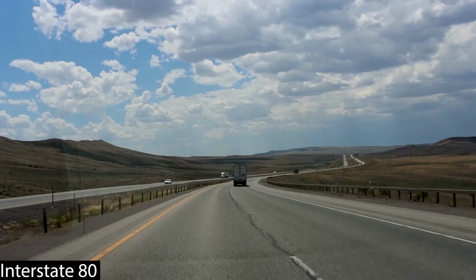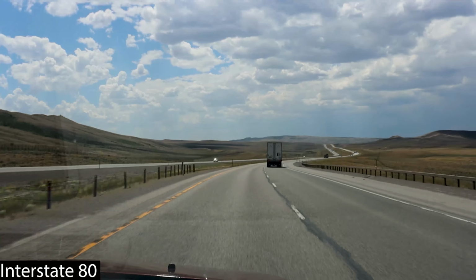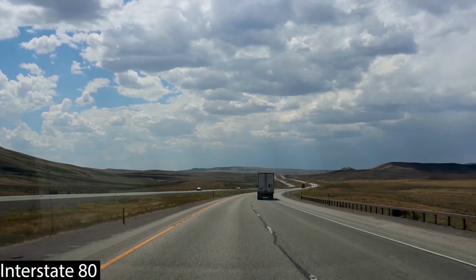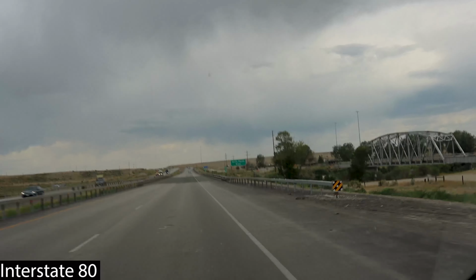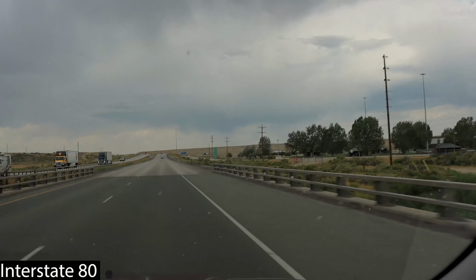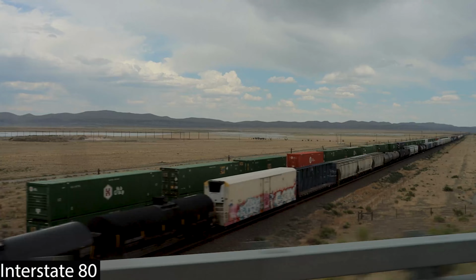Looks like we might be getting into some rain up here, but yep, still traveling west. I'd be concerned if we were traveling east. What? Is this an oasis in the desert? Oh no, it's just crossing the North Platte River again. I feel like I'm on the Oregon Trail. Well, wait, I pretty much am. Woohoo, UP action!